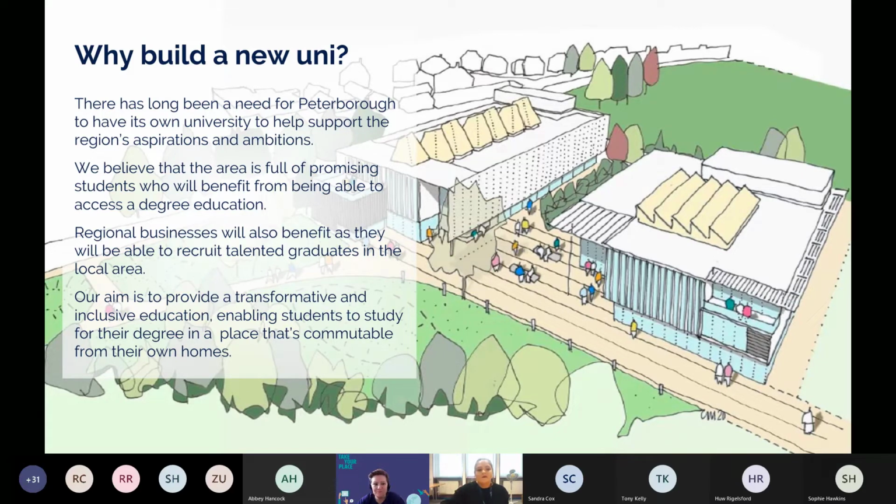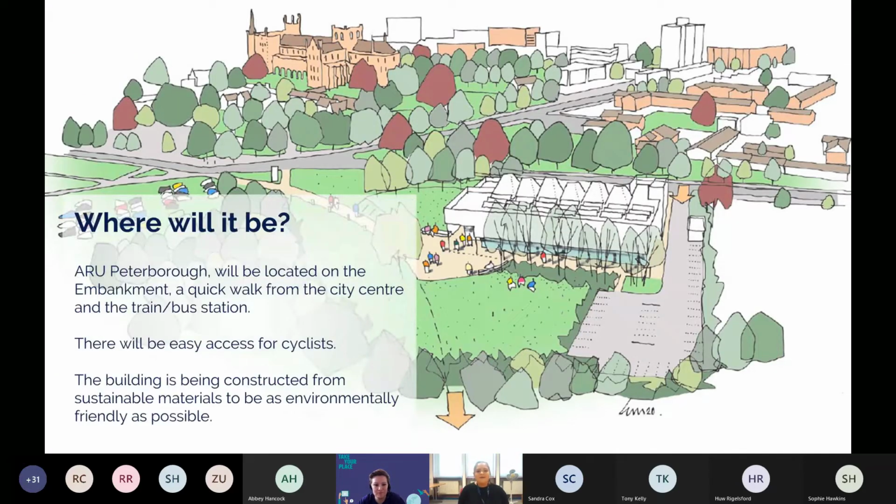Okay. So where will it be? So ARU Peterborough, you may have seen when you've been in town, you may have seen the building site. It's right on Bishop's Road, so it's right in the centre by the cathedral, not too far walk from the train and bus station, really easy to cycle to. It's a really great commutable space. The building is being built from sustainable materials, so we want to make it as environmentally and long-lasting as possible. We want it to be there for many years to come, to support many students over the years, and Peterborough is the environmental capital of the UK as well, so we wanted to fit that in.